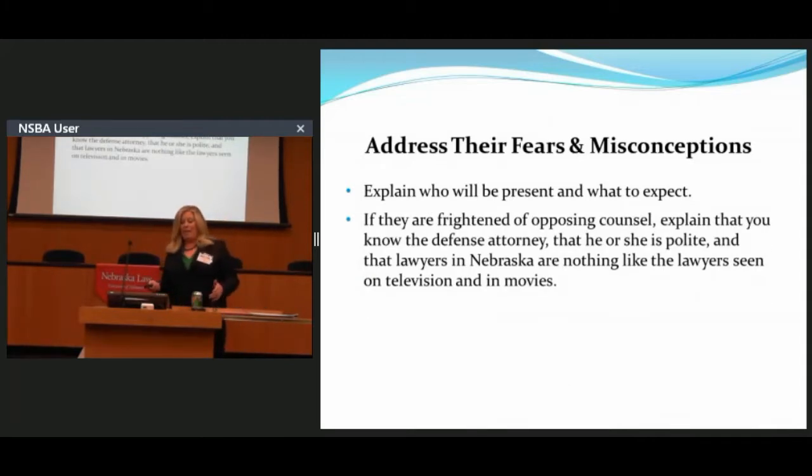If they are frightened of opposing counsel, you can explain that. I do this all the time where I say, I've dealt with Leslie before. She's nice. She's fair. She's not going to yell at you. She's not going to be mean to you. She's really going to be straightforward. And that in itself eases major concerns for them.